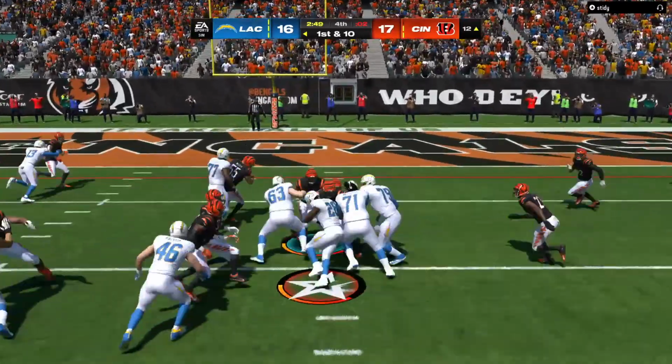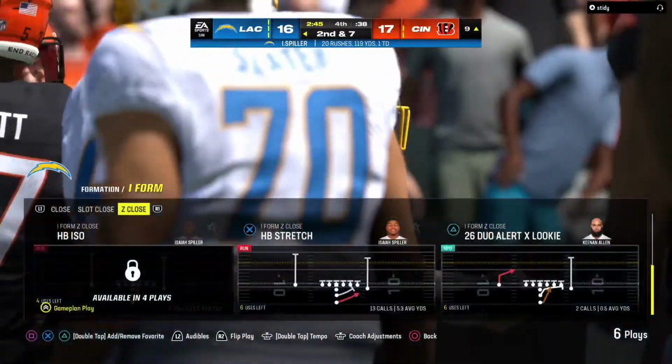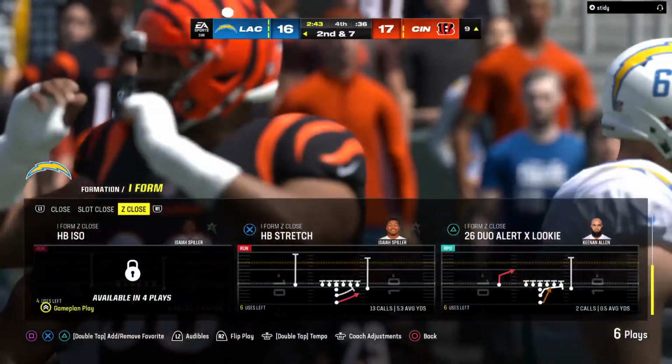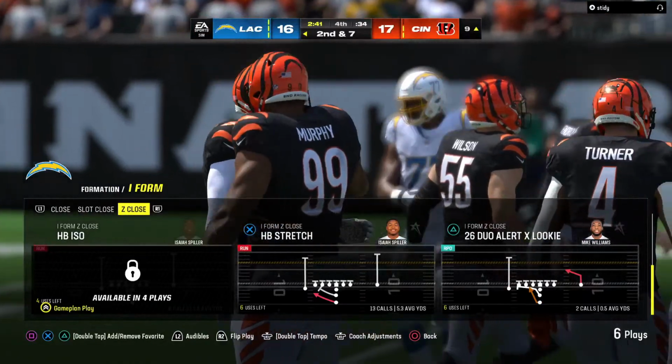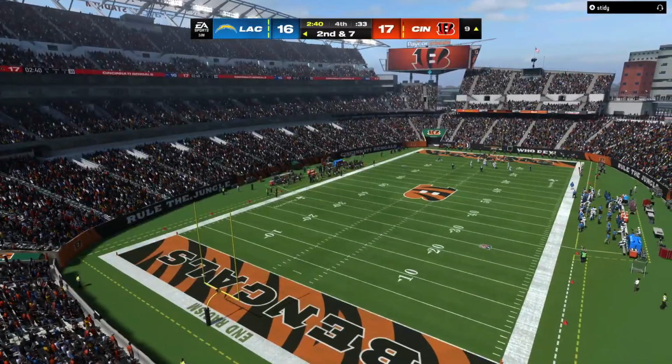They go back to the ground with Spiller. He'll get this down inside the 10 for a pickup of about 3. He's had success on this drive, but not on this play. Finally, they bowed up defensively. I think they were determined not to let him take it pretty much all the way down the field.